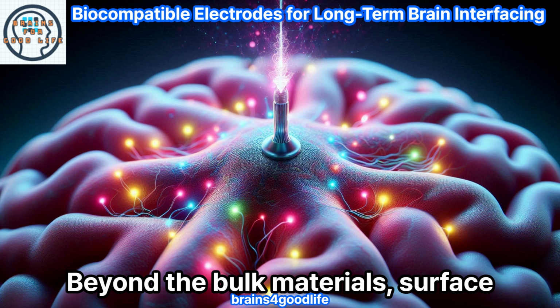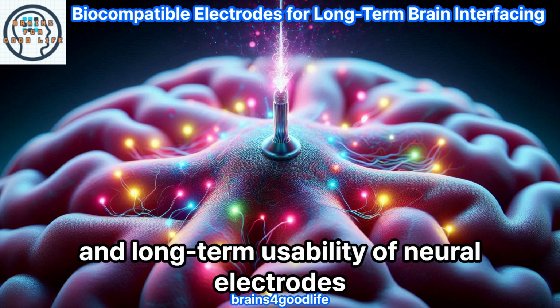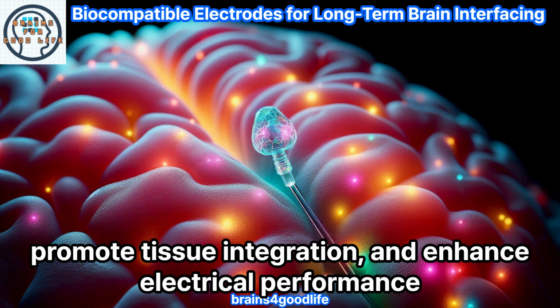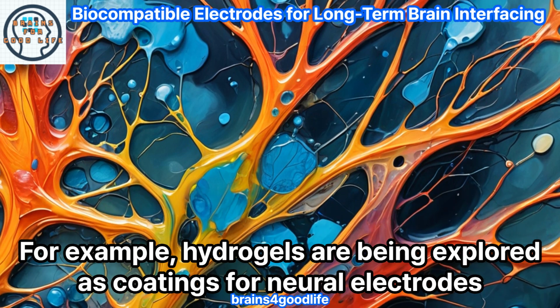Surface modifications and coatings. Beyond the bulk materials, surface modifications and coatings have emerged as critical strategies to improve the biocompatibility and long-term usability of neural electrodes. Surface coatings can be applied to electrodes to reduce the immune response, promote tissue integration, and enhance electrical performance. For example, hydrogels are being explored as coatings for neural electrodes.